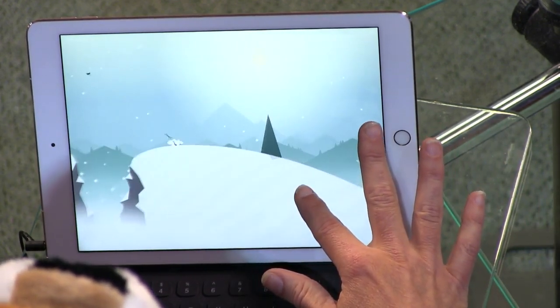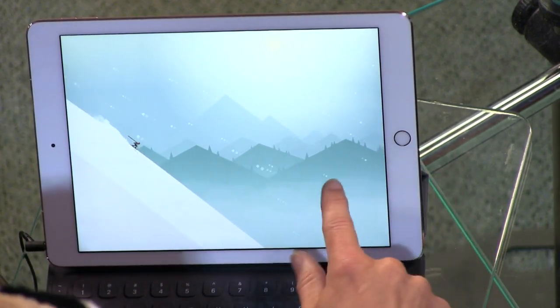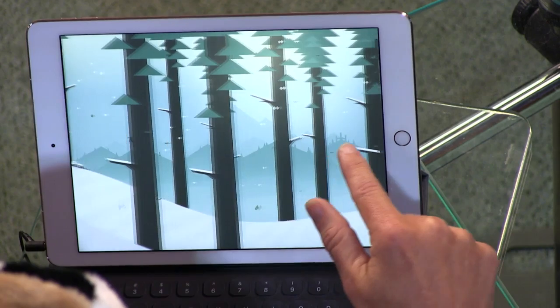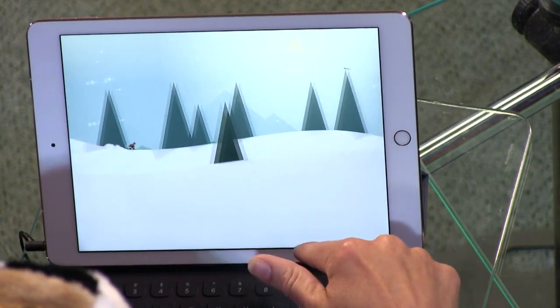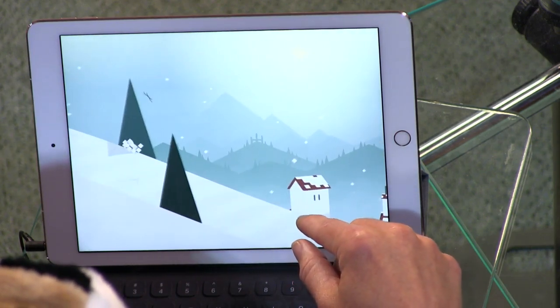Alto, I love you. I'm extraordinarily bad at this game. But it doesn't matter. It doesn't matter. You're in Zen mode. There we go. I'm actually good at skiing, but game skiing, not so good at. I feel calmer already.